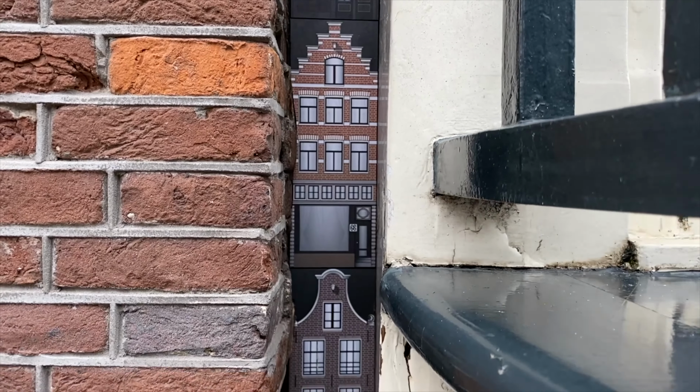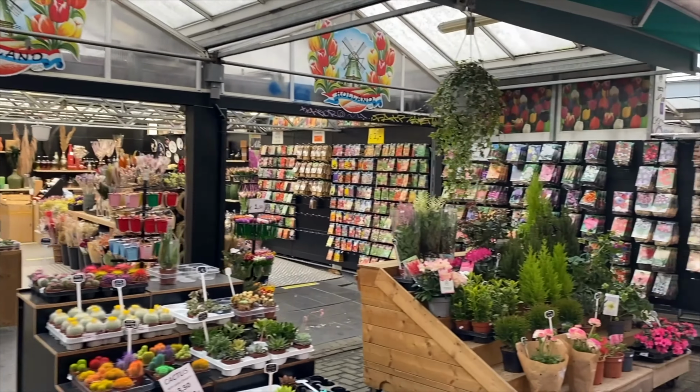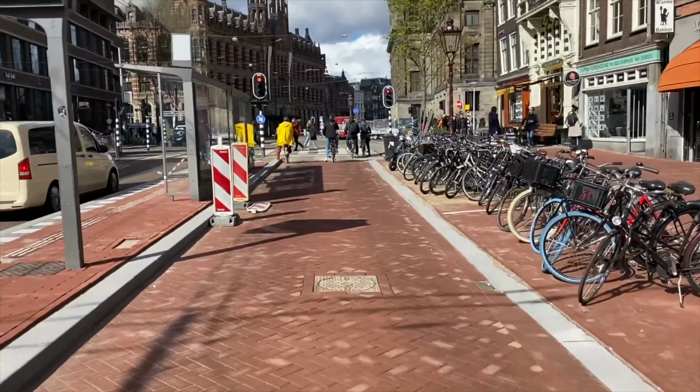So when you explore it, you should always have your camera at hand because every little corner just looks so beautiful and photogenic. But be careful not to get run over by one of the numerous bicycles. There are so many of them.